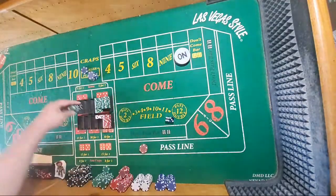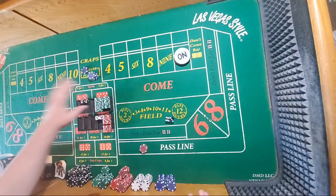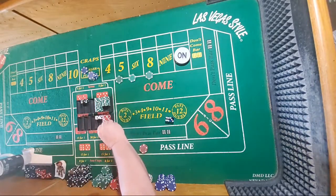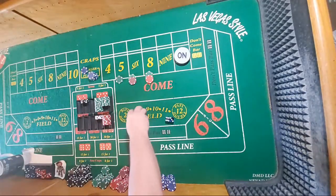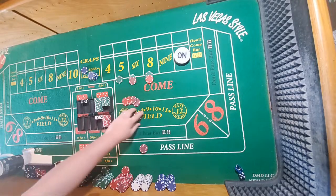Okay, so we can turn this one into a black chip. We know that's 500,000. So we're down about 500. Let's go like this. All right, here we go. Yo. Okay, $15 winner. Six. Okay, it's going to be a $35 winner minus the field.